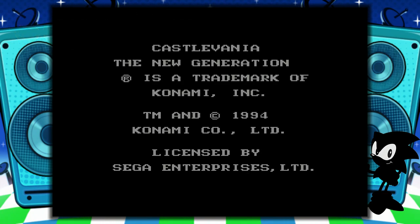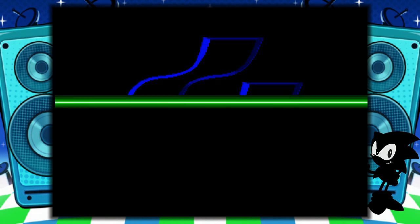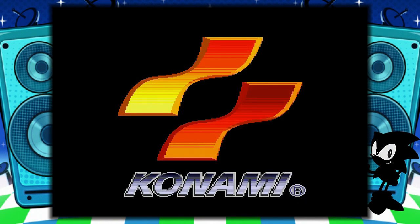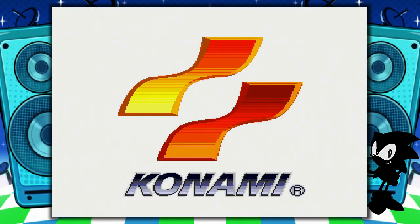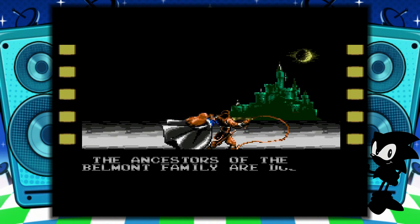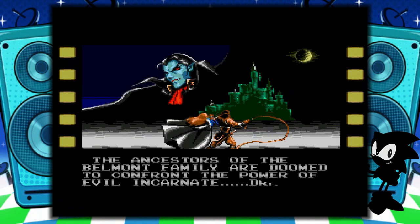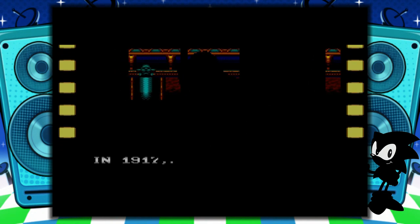Alright, now here is the Sega Mega Drive Mini version. It'll display it as Castlevania New Generation because it's running on PAL settings. Well, it's on auto settings, but it doesn't affect the speed of the game in this game. It runs at full pace, and as you can see, it looks and sounds exactly the same.